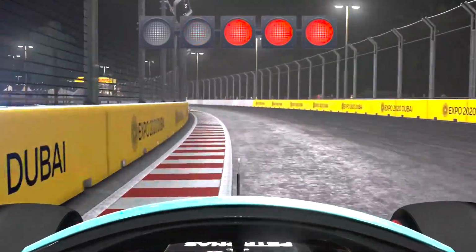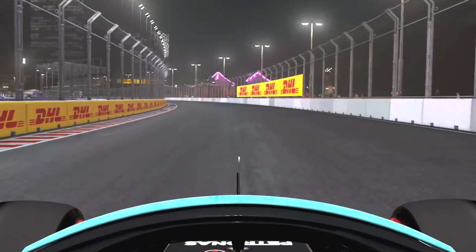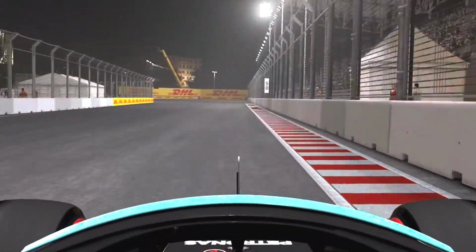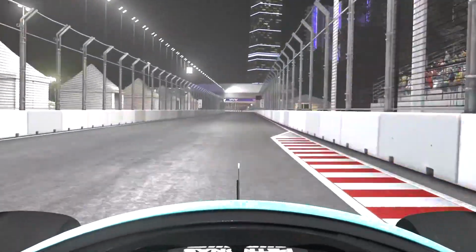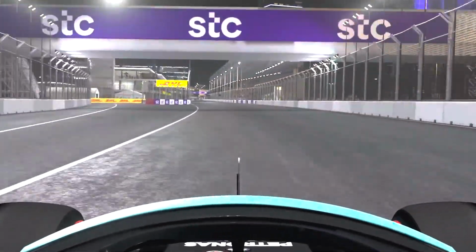We're set for a lightning fast Saudi Arabian Grand Prix around this Jeddah Corniche Circuit. Formula 1 heads to the city by the Red Sea for the first time in history, and this is how the track looks. We cross the start finish line with the DRS wing wide open. The first thing to know is how close we are to the wall. The run down to turn 1 at the start of the Grand Prix is going to be fascinating stuff.